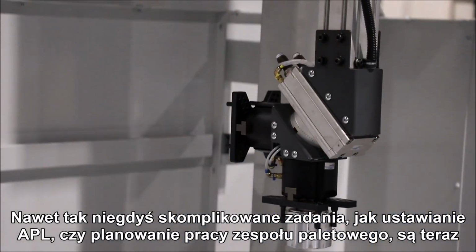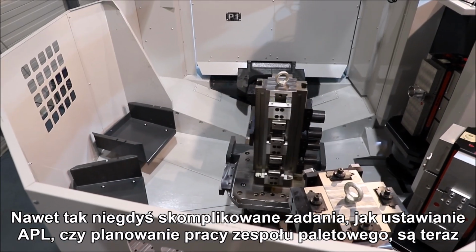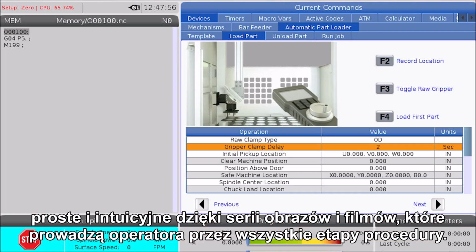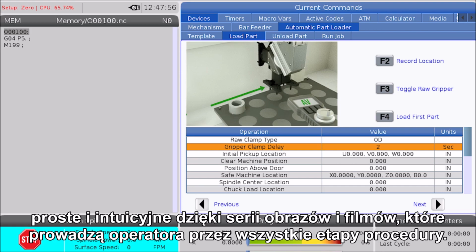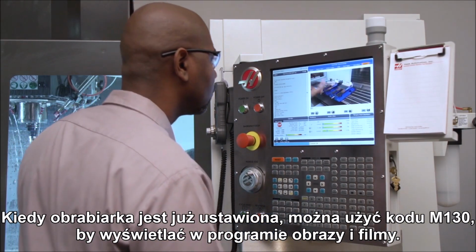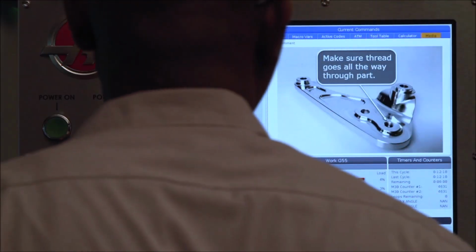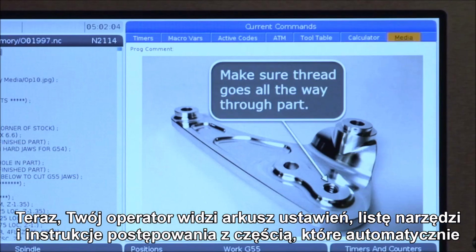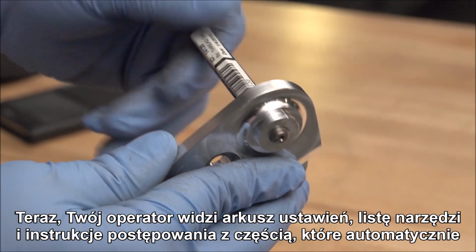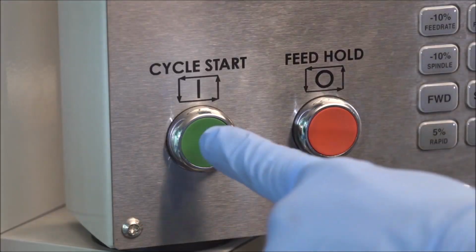Even once complex tasks like setting up your APL or scheduling your pallet pool are now simple and intuitive thanks to a series of images and videos that guide the operator through the process every step of the way. And once your machine is set up, use the M130 feature to display images and even videos within your program. Now, your operator can see a setup sheet, a tool list, and instructions on how to handle the part, all appearing on the control screen automatically at the appropriate time in the program.